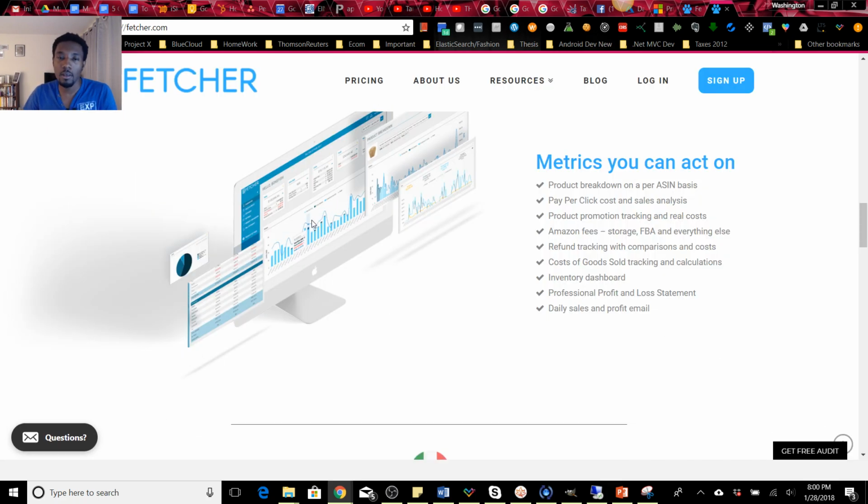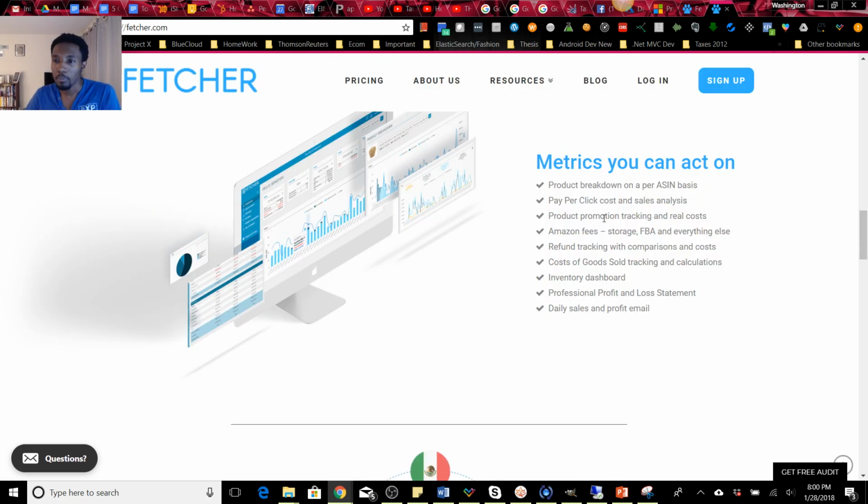And so this is the Fetcher website. As you can see, they list all the data that they pull in from your account. And one of the cool things is you're able to see daily how many sales you're getting and how much profit you're getting. And if you have more than one product, you see a breakdown.